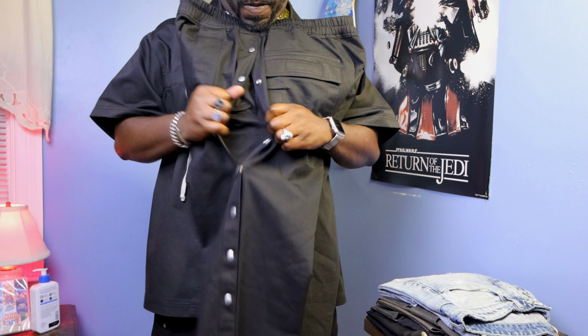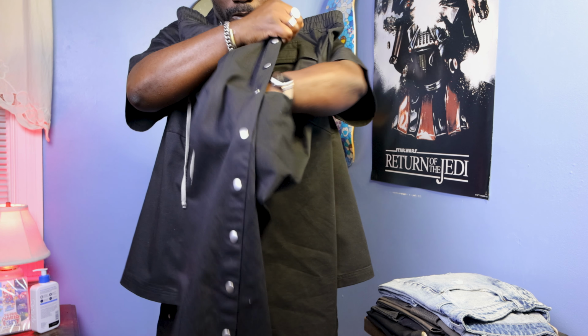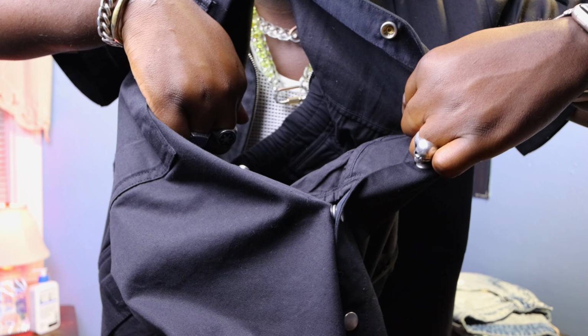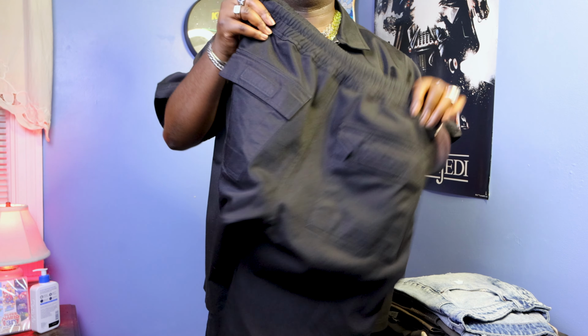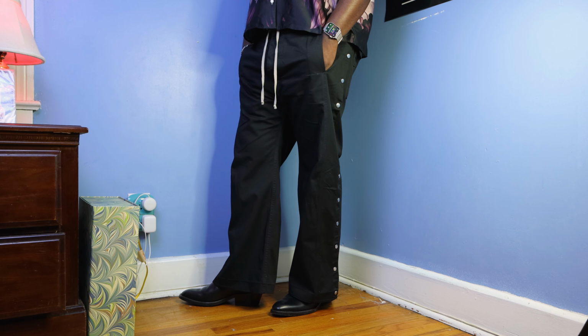The press studs on the side are absolutely everything. They are completely functional. If you want to give a little bit of cheek, you can do that. Me personally, not my way, but hey, if you get some push pants and you want to show off your booty, you can unsnap them all the way up to your booty if you want to. I also love the fact that they are made out of this kind of heavyweight cotton, which is so comfortable on the body. They have that classic Rick elastic waistband as well as the drawstrings on the front.